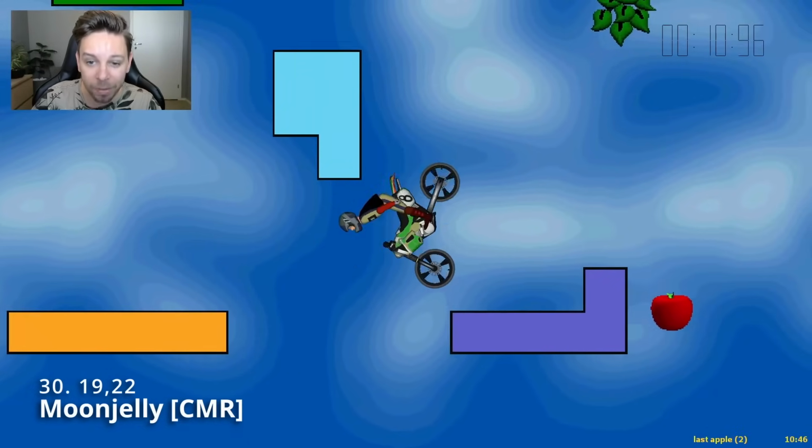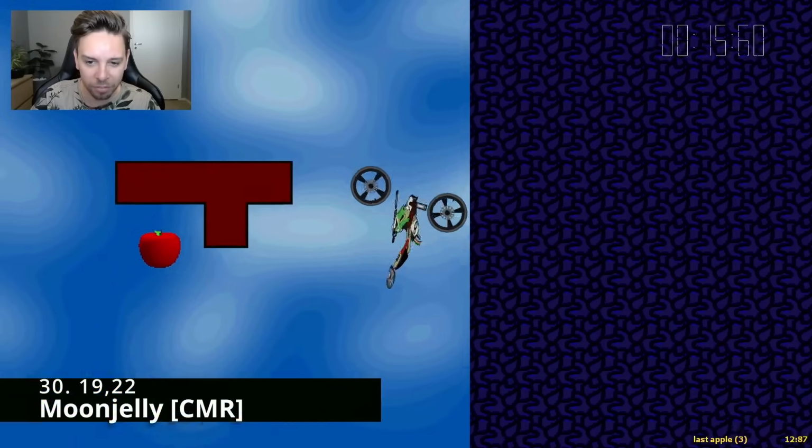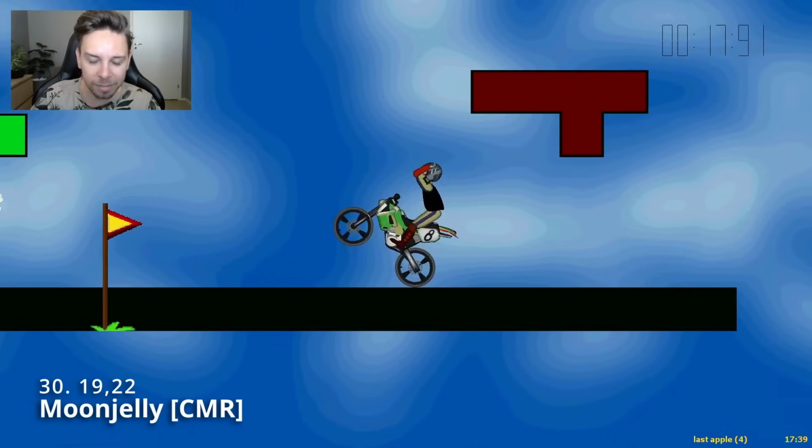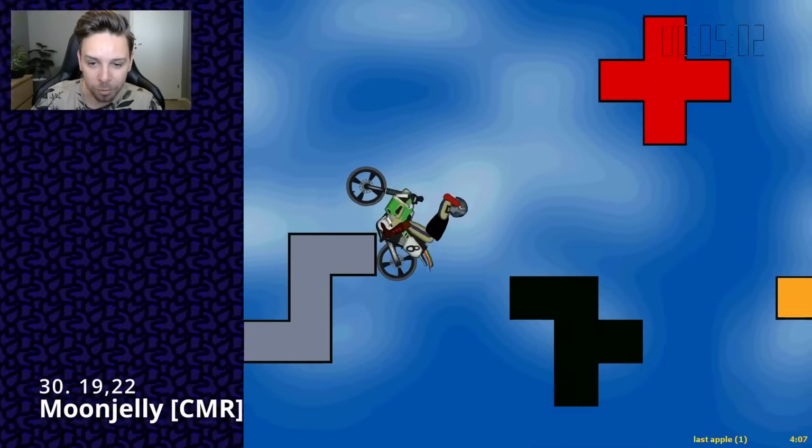Oh, and he's able to jump up and grab that middle apple immediately, and comes around here on the outside instead, pushes away from the wall to get a break push here, grabs the last apple with the head, and straight for the flower. A very, very different style here from Moon Jelly and Team CMR.